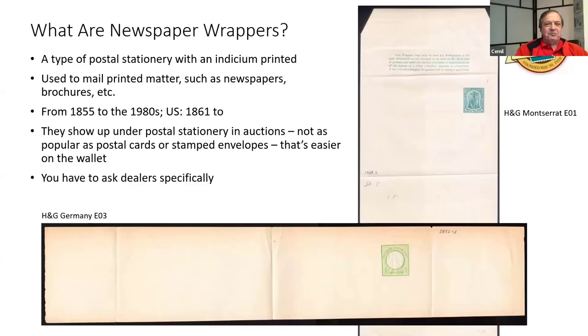So what are newspaper wrappers? They are essentially long strips of paper that you can wrap around a rolled up newspaper, and they have a printed stamp that is the Indicium. They were very popular because they made it very simple to distribute literature and paper, newspapers and so on. They were used very widely for junk mail. So they are probably the first large use of junk mail. They promoted the use of junk mail.